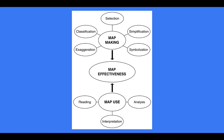especially for students in this class, people who are starting to learn how to really use a map more than just the simple ways in which we use it when we see them online or using our phone to go from point A to point B. Right. So what Robinson's saying is, hey, a map is truly effective if we've got two things going on here.